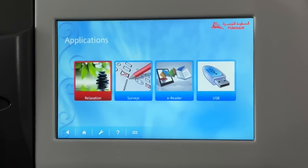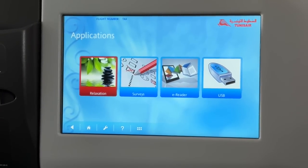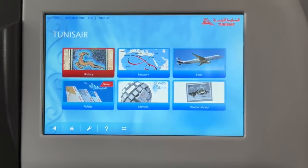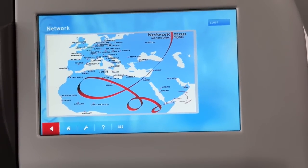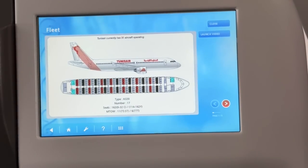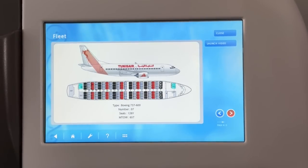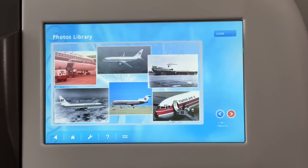They did have this application section, which had a number of items. Unfortunately, most of them weren't working on today's flight. However, what I did spend some time in was the Tunisair section, which had a number of items telling the story of Tunisair and the country itself, such as things like their network map, unfortunately not including the route that we were on today. Also had some information on the different aircraft that they had in their fleet. That was followed up by a nice string of pictures from Tunisair history.